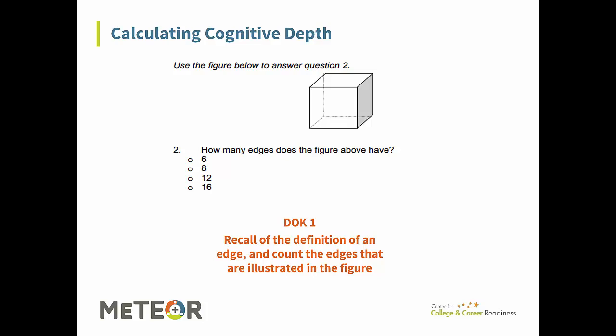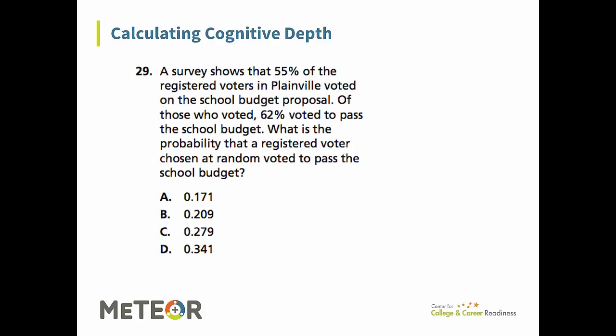This second problem states, a survey shows that 55% of the registered voters in Plainville voted on the school budget proposal. Of those who voted, 62% voted to pass the school budget. What is the probability that a registered voter chosen at random voted to pass the school budget? This is a routine problem that requires multiple steps to solve, so it is considered a depth of knowledge 2 task.